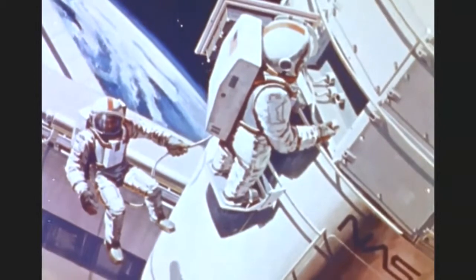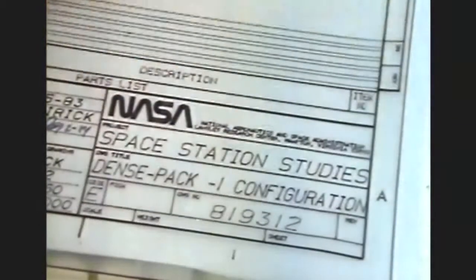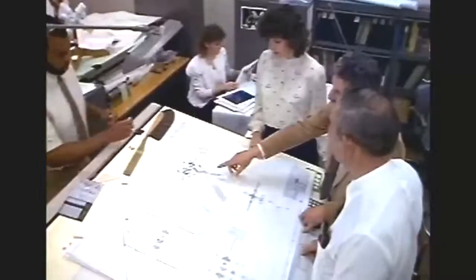In the early 90s was when we had been developing Station Freedom. But what we began to understand, what the agency and the center began to understand, was the complexity of the problem or the challenge in assembling what is now the International Space Station. And there was a study, I recall, in the early 90s, the Fisher-Price study.